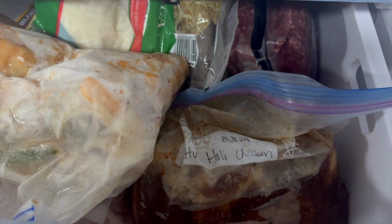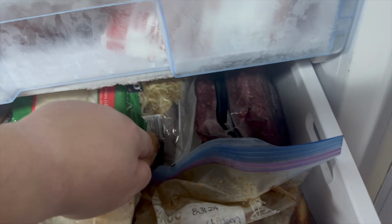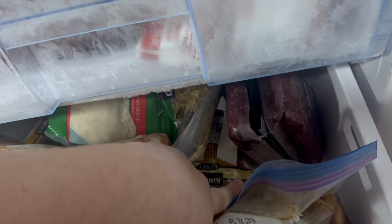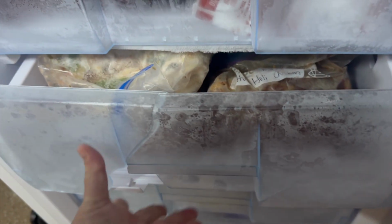We got some Huli chicken. We've got chicken fajita. We've got chicken thighs. We've got some ground beef. Wow, we have a lot more than I thought we did. I don't know why I was thinking we were down to not a lot. And then we have some mozzarella cheese. Okay, so that's good to know.